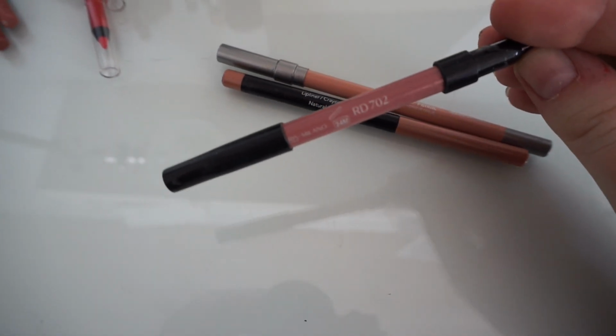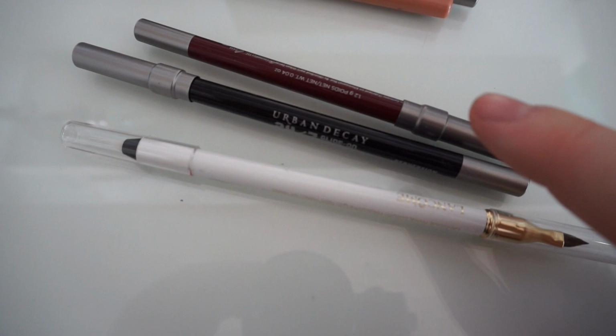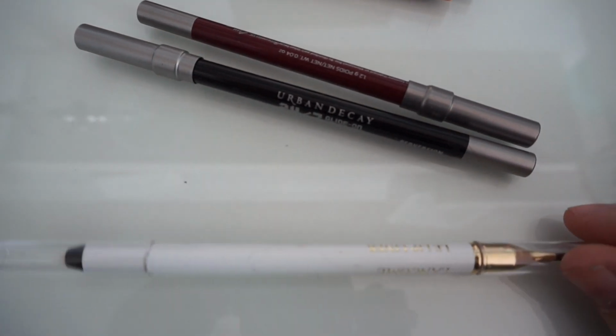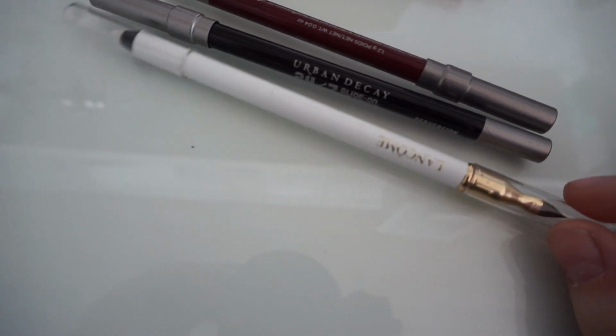Here we have another really nice pinky nude. This is 702 from Shiseido. Love that one. My two red ones I'm gonna keep, Cherry, and one from Lancome I'm gonna keep. I'm going to keep these darker ones from Urban Decay, and also this white one. It's not white, but it's like a clear lip liner. I really want to try that one.